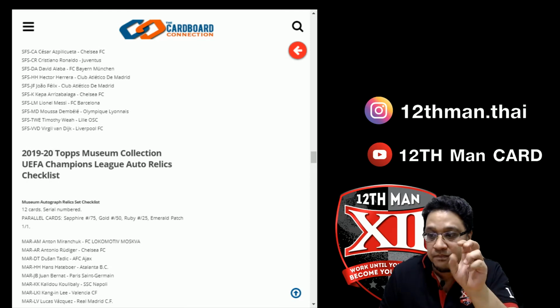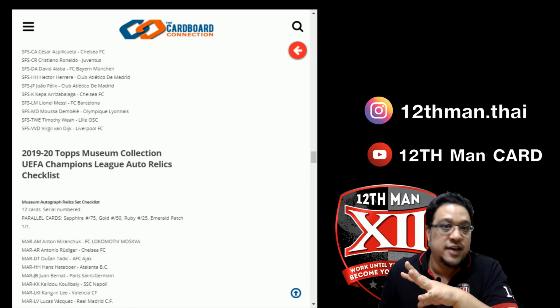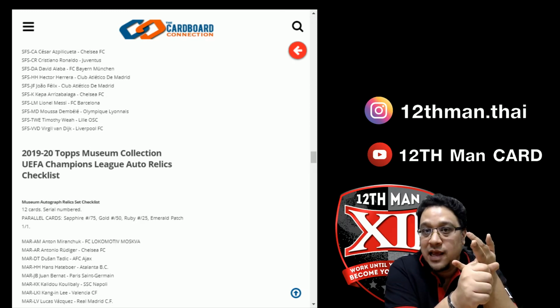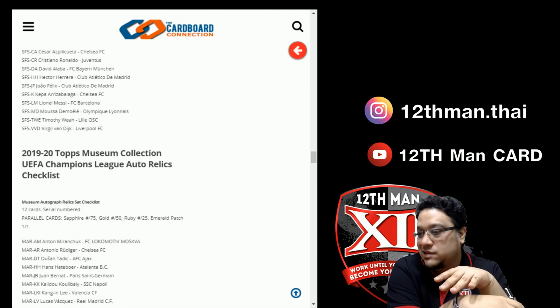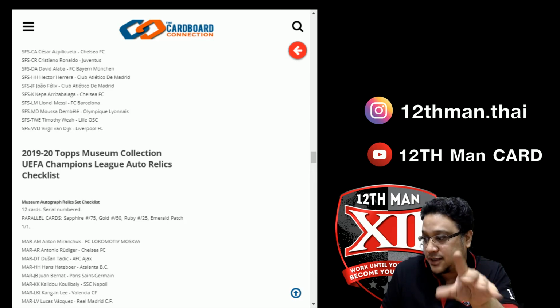So overall, quite impressed with the checklist. Some of the patches are sick as well. If you've seen some of the Ruby autos of PSG or even Valencia, they have good patches. Liverpool, not very good, all sea of red patches, but then again, not bad for the checklist.